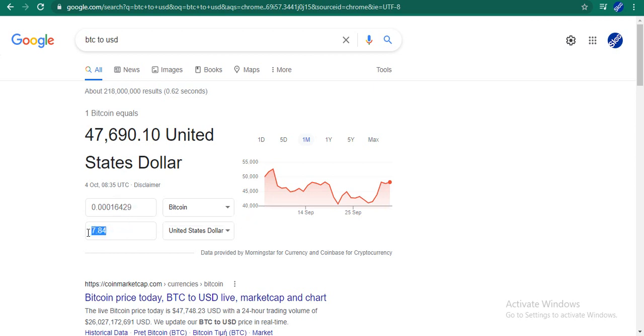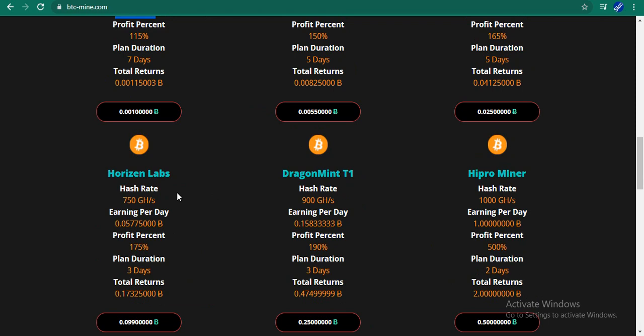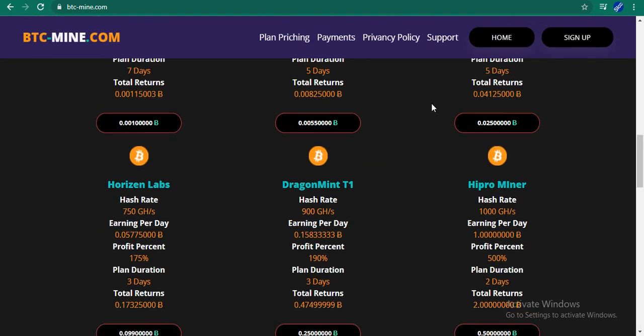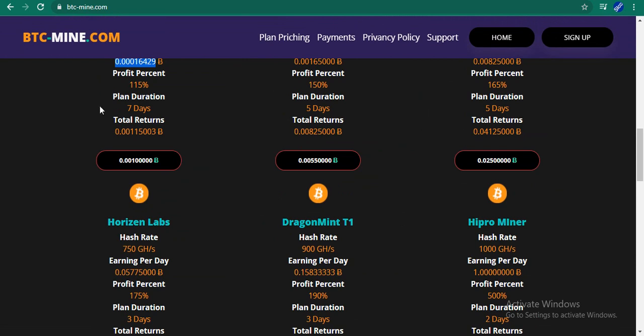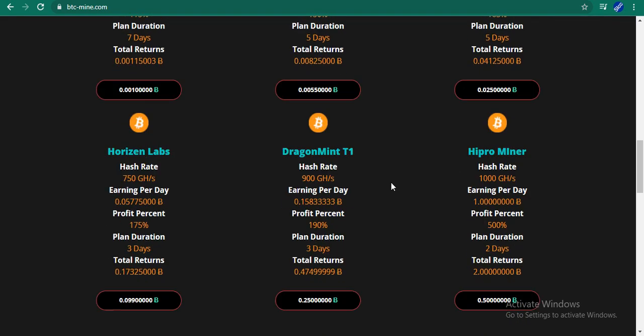That's about $7.8 on this first mining package. You earn $7.8. The profit percent is 115. The plan duration is 7 days. For 7 days you get about 115% of your investment. That is crazy. There are a lot of mining packages on these platforms that give you 115% in 7 days. This one is 150% in 5 days. This one is 165% in 5 days.